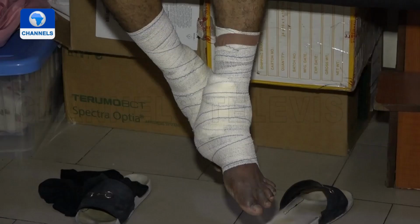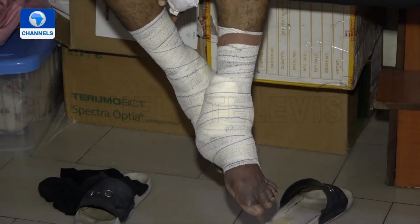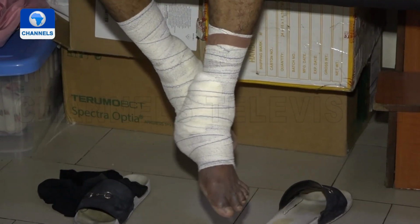At first, I was learning shoemaking, but I could not go further because of the leg ulcer. I went back to Computer Village where I was learning computer engineering, hardware to be precise. We do repairs and sales. Then it came back again. I was told that the stress is also affecting it, so I had to stop work again, and since then I've been depending on friends and family for daily needs.